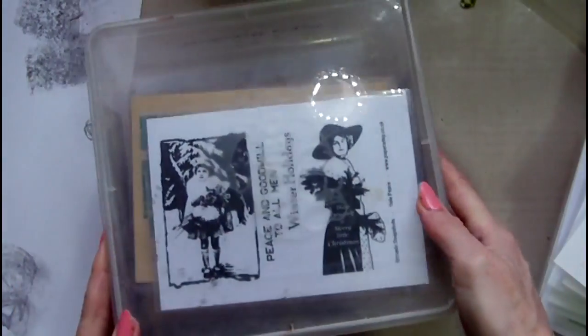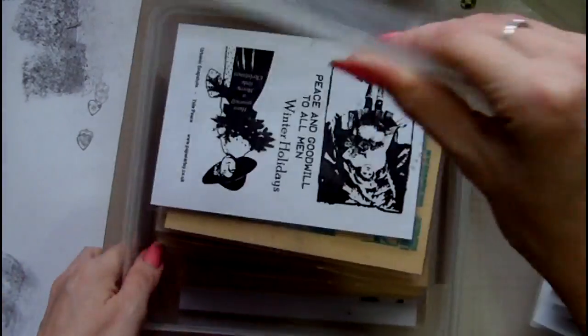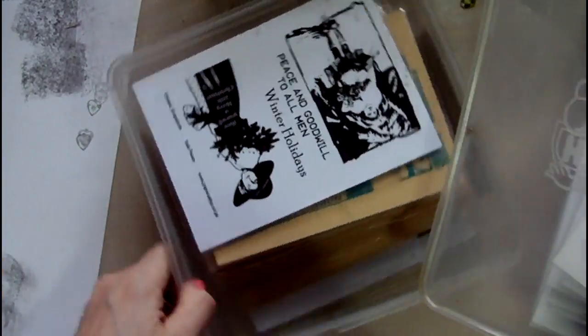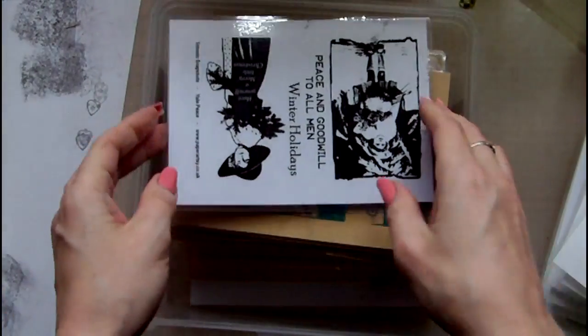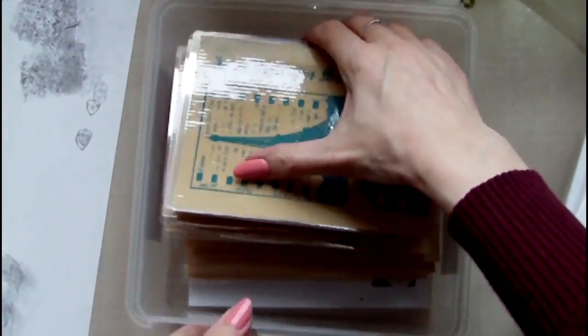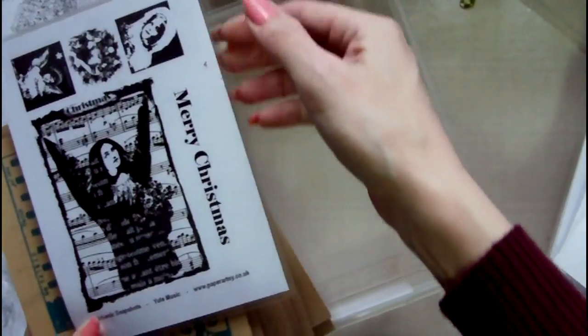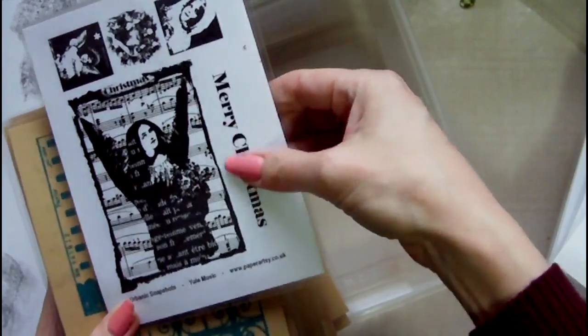We might actually be nearly there. Right, these ones are urban snapshots. Apart from that one, which should be in that box. I don't know why that's there. Anyway. And that one. I like the Merry Christmas on there.